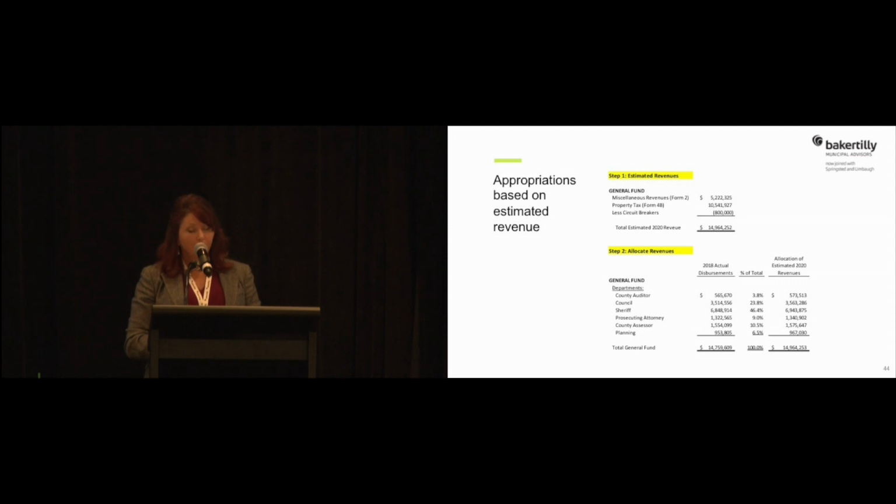One method we use is we again look at actual disbursements, not budgeted, but we looked at 2018 actual disbursements for each of these departments and figured out what those disbursements were as a percentage of the total general fund budget. So for instance, the Sheriff's Department in 2018 spent 46% of the total general fund budget. So therefore, they could be allocated 46% of the revenues for next year, for 2020.